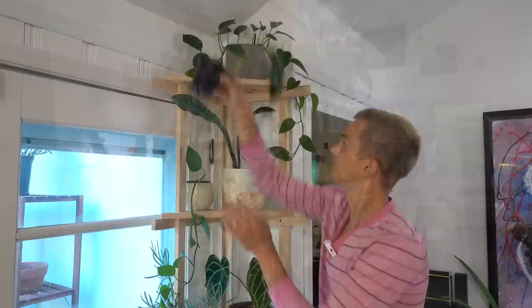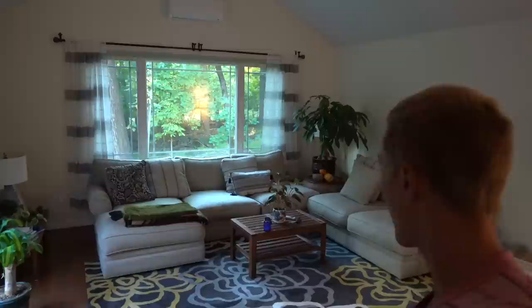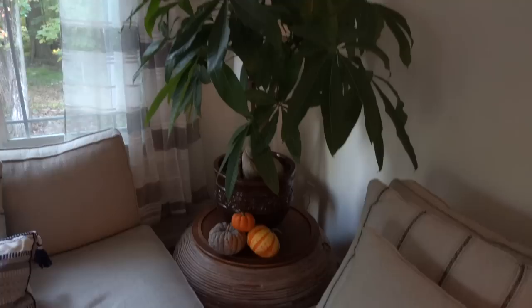Now let's go check out the rest of the home. So, moving into the rest of the home, here we are in our living room, and what do you see? You see this like 20-year-old money plant. This is the Pachira aquatica. Look at this guy. Huge leaves. Have you ever seen a money plant with leaves that are that big?